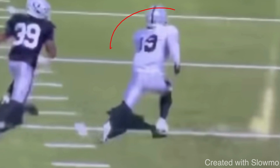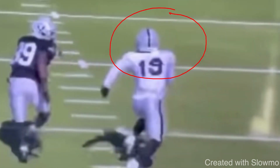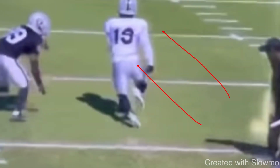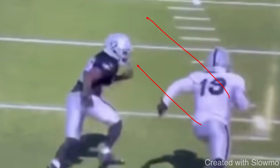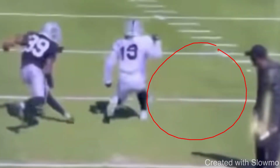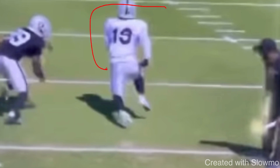An indicator could be a change in your pad level. So like, let's say, for example, this wide receiver running up into the break. You see how he keeps the same consistent pad level from start to finish. If you took a picture frame of him right here at the start of the route and took a picture frame of him at the top of the route, it would be the exact same pad level. And that is what we want on every single route. From a 5-yard hitch to a 15-yard comeback, you have to keep that same body language.